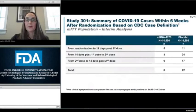So these are all the cases reported in each group, stratified by 2-week intervals up to the second dose. Overall, prior to 14 days post-dose 2, there were 62 cases in the placebo group as compared to 8 cases in the vaccine group. Most of the cases in the vaccine group were reported in the first 2 weeks after vaccination. Taken together, these analyses suggest that protection may begin prior to dose 2, but for maximum protection, both doses should be given.